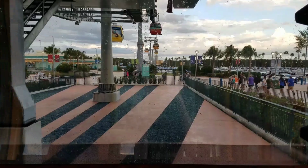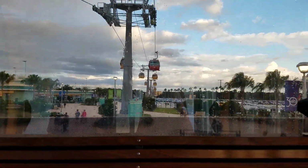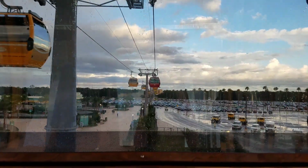The best part about the entire ride is going on the track. Ooh, it's windy. The window's wet because it just rained. Right after I filmed my intro, it started raining on us.